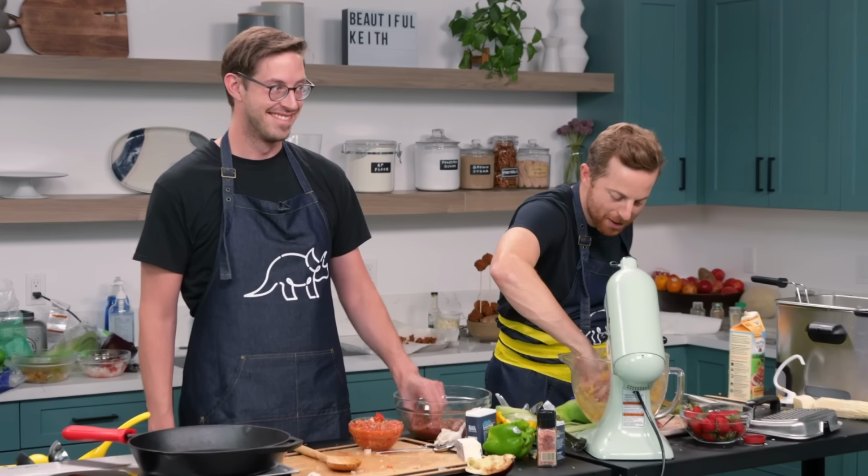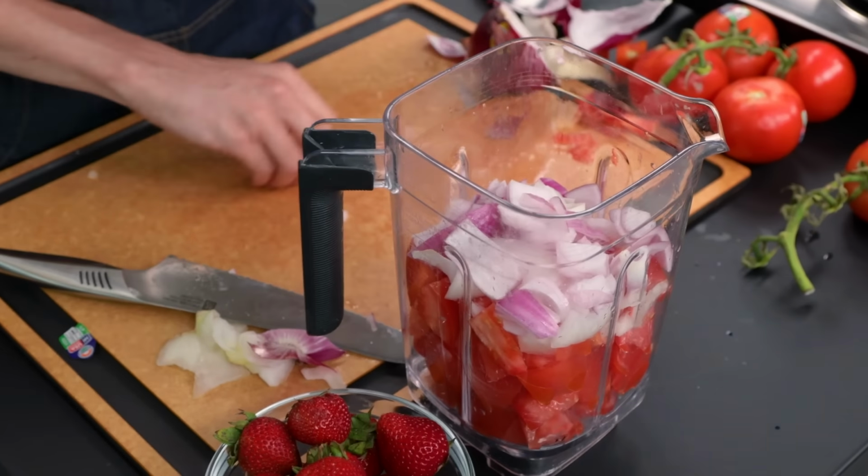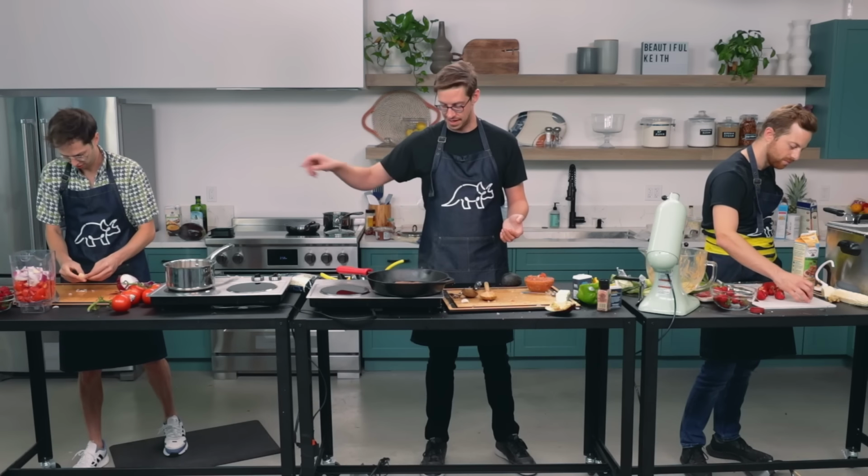You guys are arguing about onions? All right, I guess I'm gonna do half white, half red and hope for the best. Now, every recipe always calls for like one garlic clove, but the more the better. That's right.